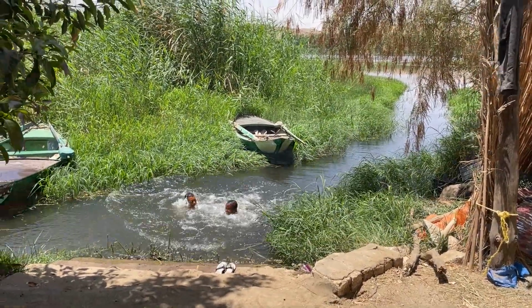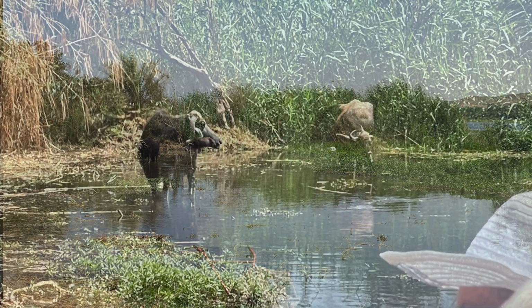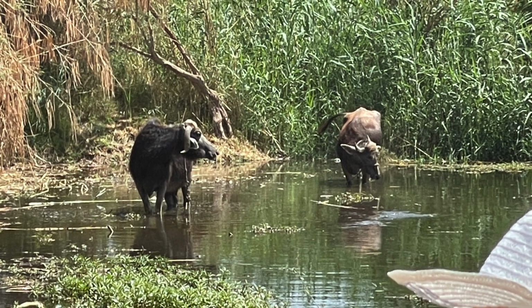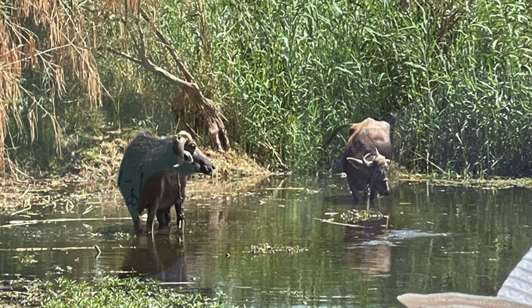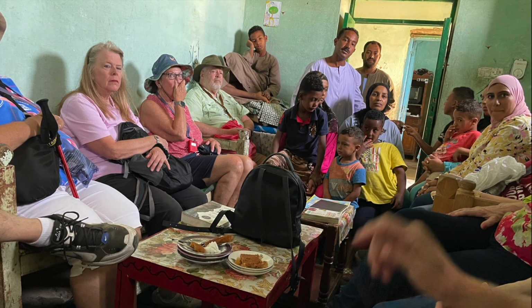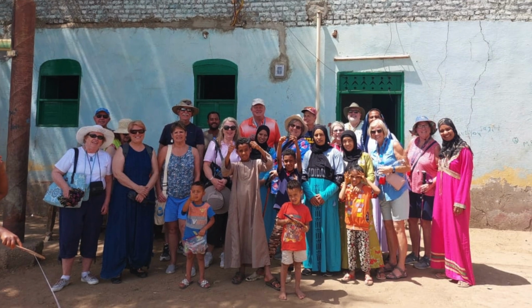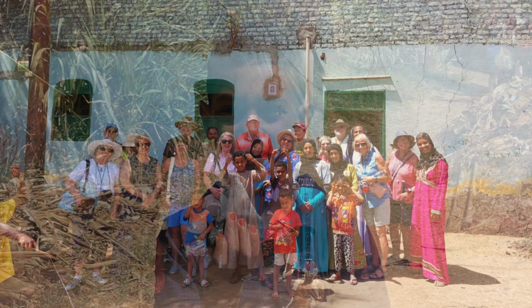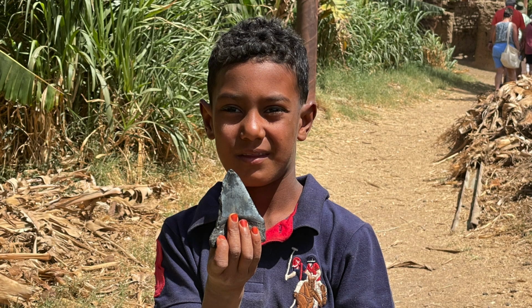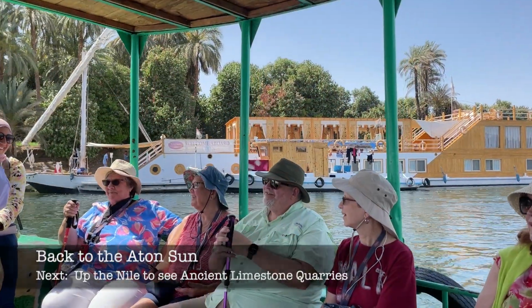Those two boys were swimming playfully in water that was also nearby, occupied by water buffalo, which seemed to be quite distasteful. Here we see our farmer and his wife, who hosted us for a family lunch meal. We all brought personal gifts to the family children. Mine was a fossilized megalodon tooth I had found scuba diving near Venice, Florida.